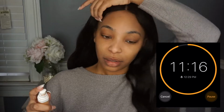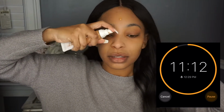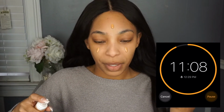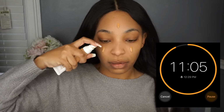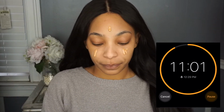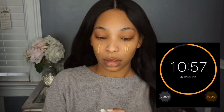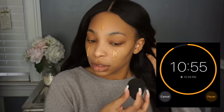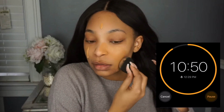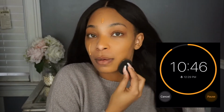Okay. I need a new foundation because this is a little bit too dark, but I can work with it. It's fine. It's not like that deep or that serious. So I'm gonna do that there, and take my spoon. Okay, I got 10 minutes. I think I can do this.